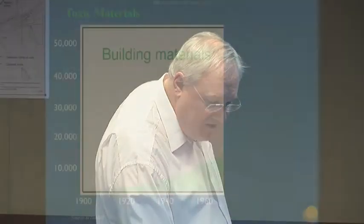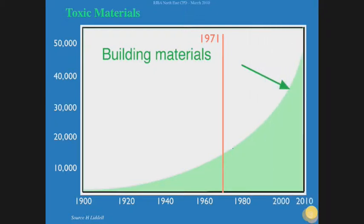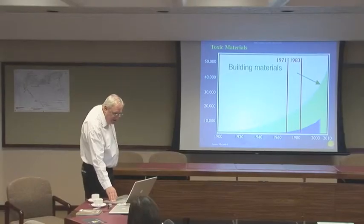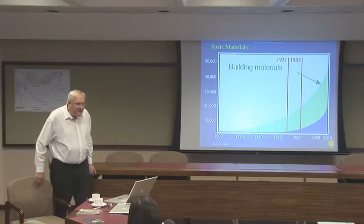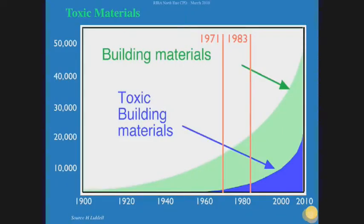That's some time ago, 1971, that's 40 years ago. Now, I've made an assessment through various studies between then and now, and if we look at 1971, and we look at the number of materials, and then there's another study done in '83, and I've done a projection from that, then the number of toxic materials has increased in my working lifetime as an architect exponentially.